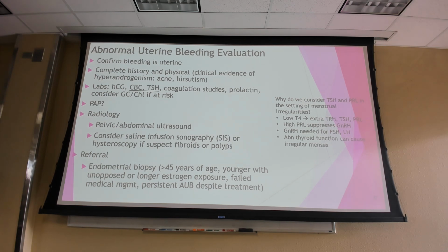What do we do? So these patients come in, and first of all, I know this is kind of a weird thing, we have to confirm the bleeding is coming from the uterus. When patients come in, do you think they say, I'm having abnormal uterine bleeding? No. They say, I'm having vaginal bleeding. They don't know where it's coming from. They just know that it's coming from the vagina. So we've got to confirm, is this in fact a UTI, and they're bleeding from there? Is there some sort of lesion in the vagina? Do they have an infection? Let's confirm where the bleeding is coming from.